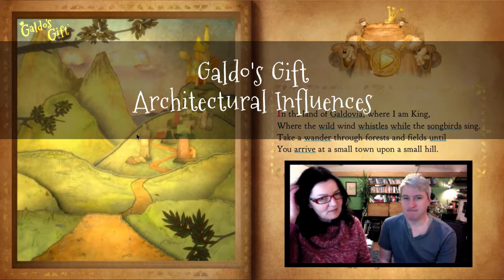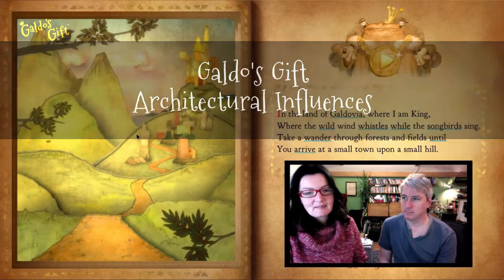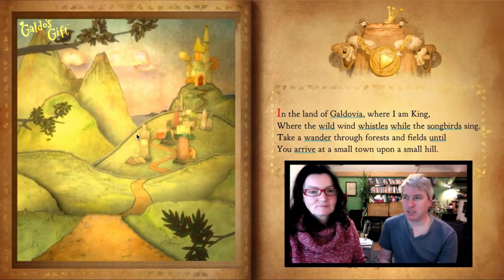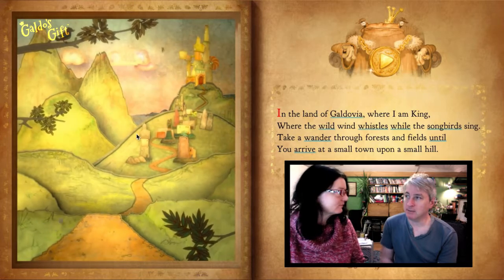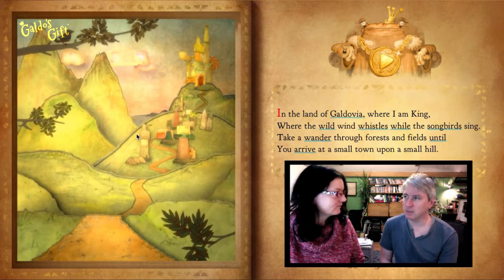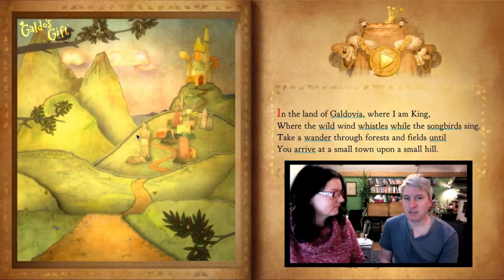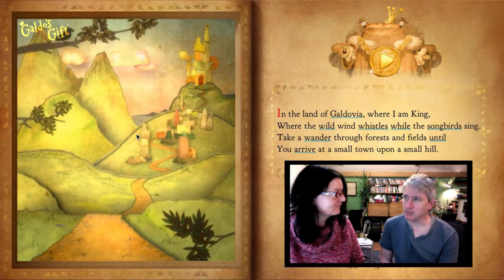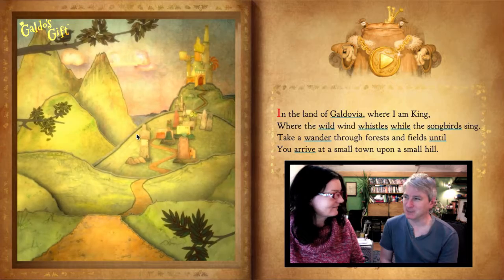We're going to talk about some more of our influences, this time on locations. In particular, the castle and the town at the start of the book. Well, they feature most at the start of the book. And a place in particular, I think, that was kind of the biggest influence.